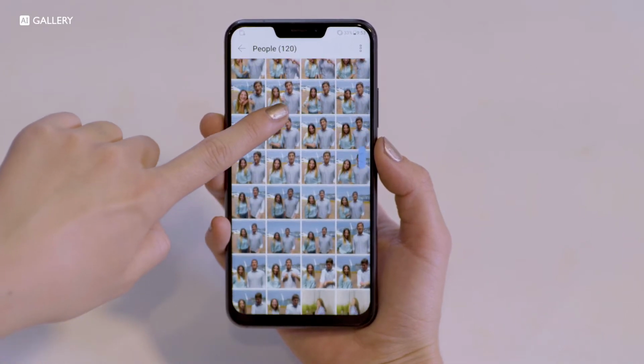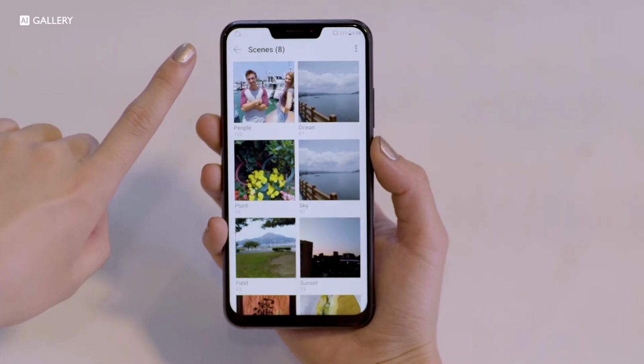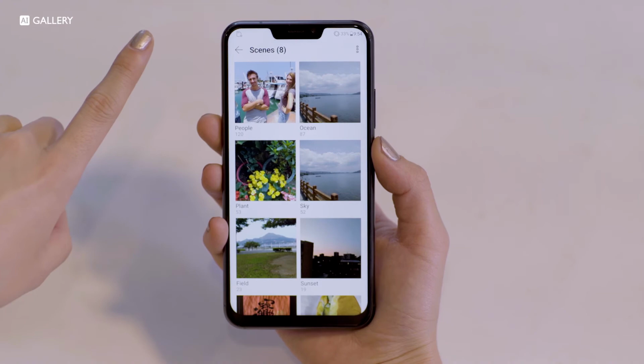The ZenFone 5 takes care of organizing your photos in a beautiful and smart way by using grid albums and categories with clear text labels in full screen mode.